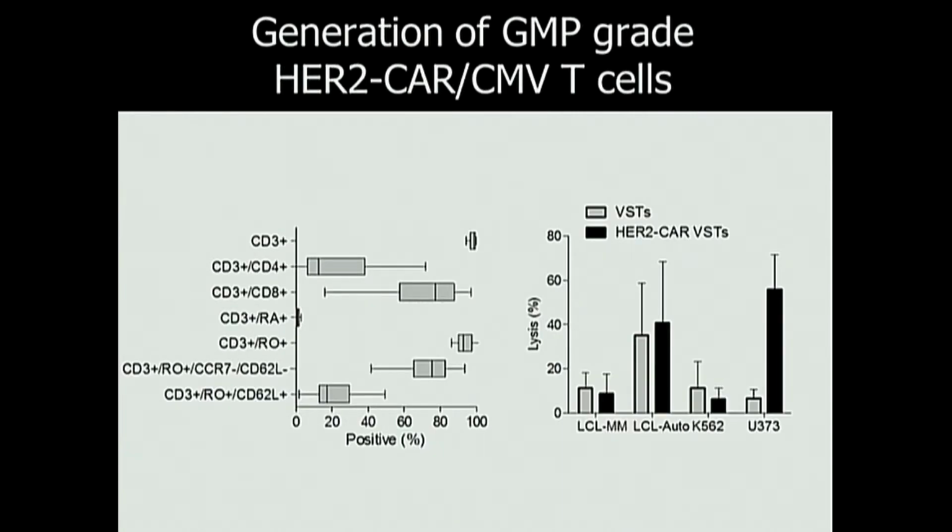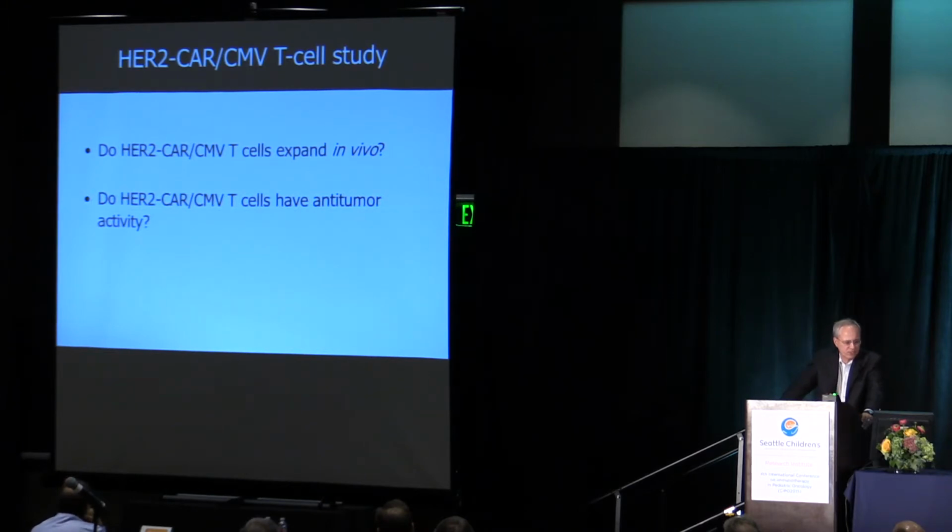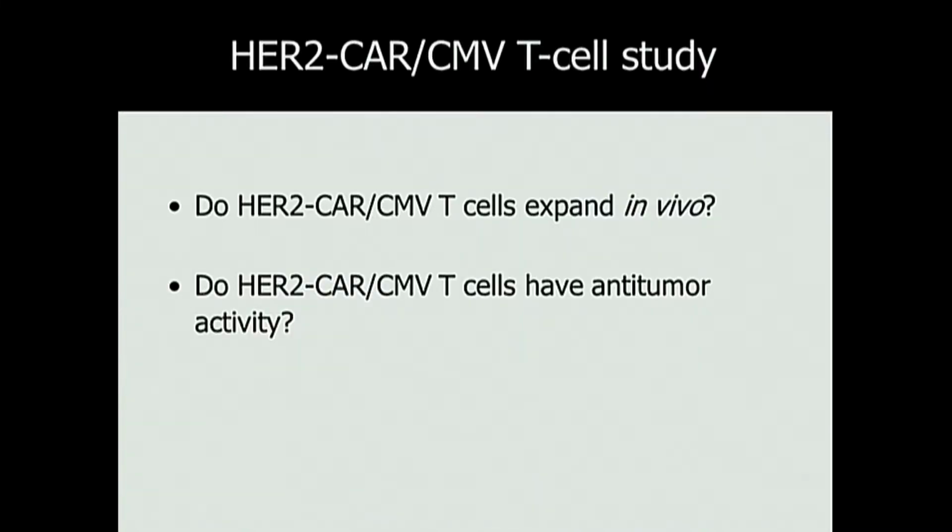This just shows extensive phenotypic analysis on the left, and then on the right shows cytotoxicity assays where cell lines modified or unmodified with the CAR are able to kill autologous EBV-positive lymphoblastoid cell line, whereas only the HER2 CAR-modified T cells can recognize high-grade glioma, which is HER2 positive. So we wanted to ask two questions. Do HER2 CAR CMV-specific T cells expand in vivo? And the second question was really, do HER2 CAR CMV-specific cells have anti-tumor activity?